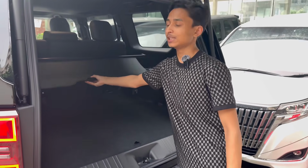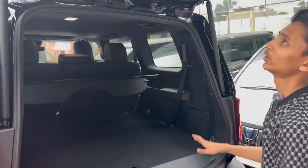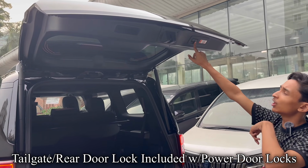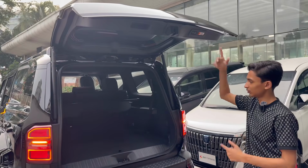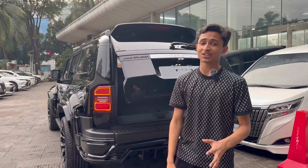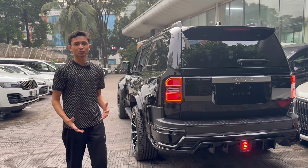Can you sit in it? Yes. Will you be comfortable? Probably not, but it's overall nice. You have your trunk closing button and trunk closing and locking the car button. So there are two buttons over there, but the outside is okay. Let's actually see where the business is. Let's see how the interior feels on the 250.